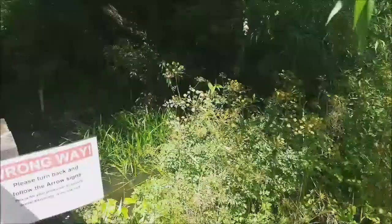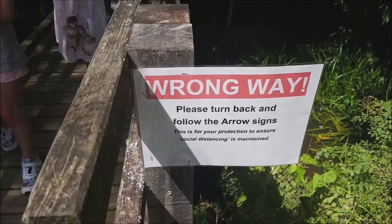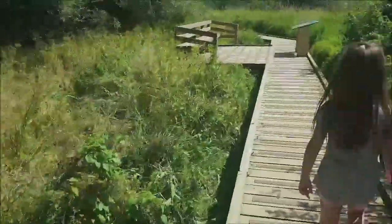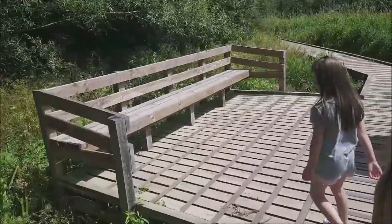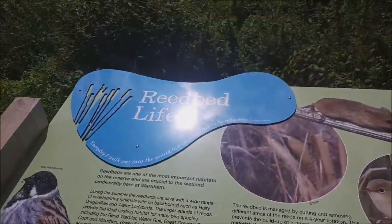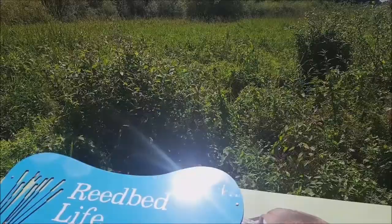And also you've got a few of these warning signs. Please turn back. This is not the correct way for social distancing. Nice little area. It's quite cool. Oh, what have we got here? Water ladybird. It's a water ladybird.